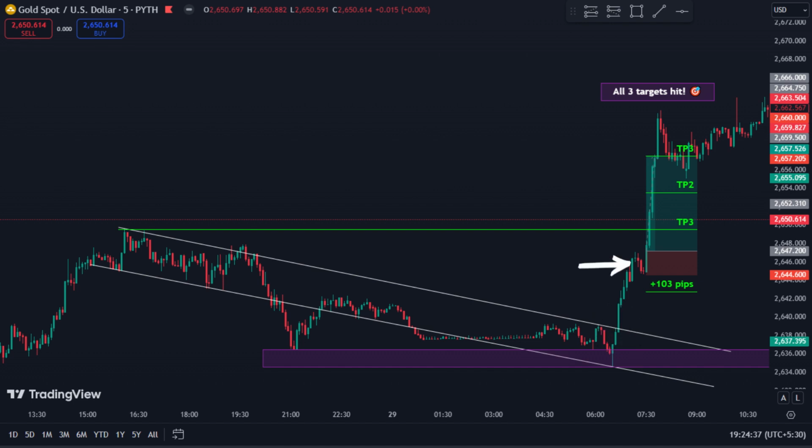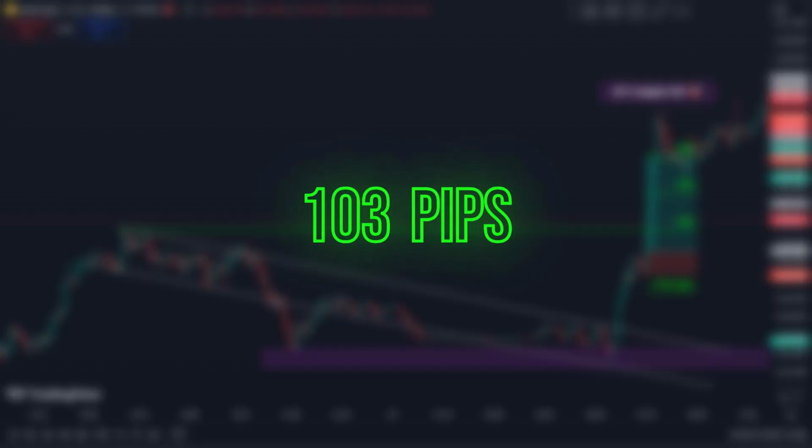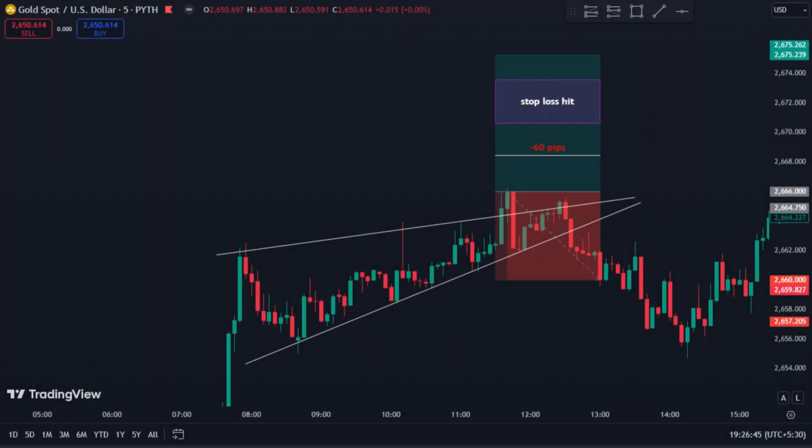The bullish momentum continued strongly and hit all my target levels. From this trade alone, I made 103 pips. Let's move on to the second trade.